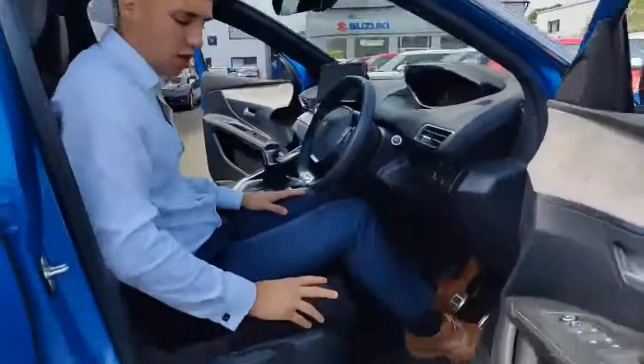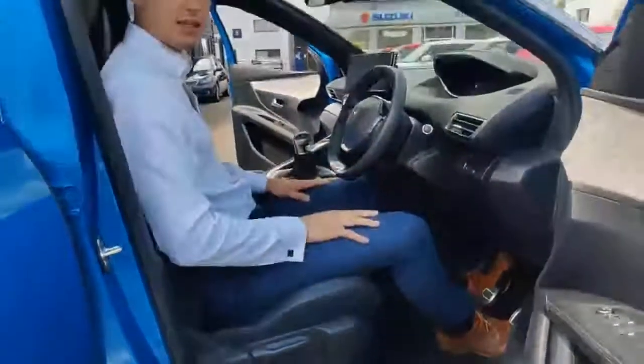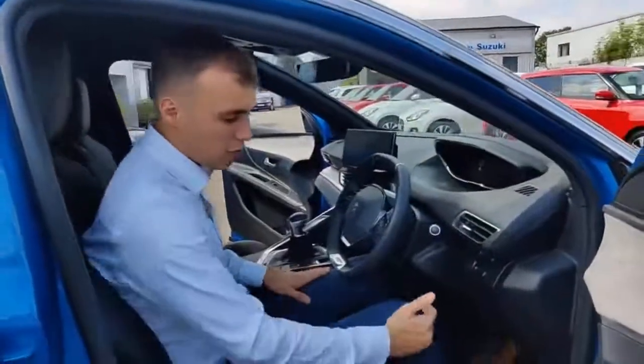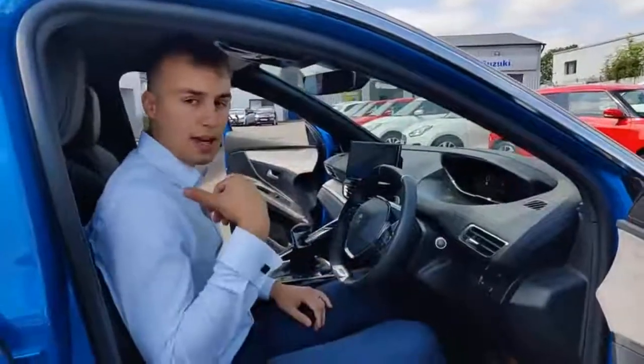We've got Alcantara and leather finish on the seat, and you've got plenty of bolster which support you when in the seats. It's also, like I said, a nice height to get in and out of, and I'm 6'1" and I've got loads of legroom and loads of headroom here in the front. But I'm going to jump in the back and see what it's like back there.